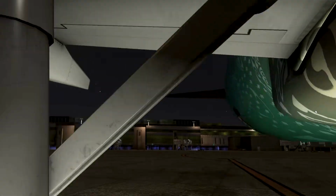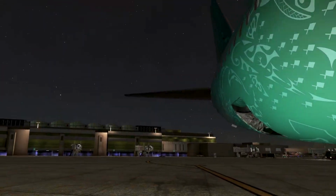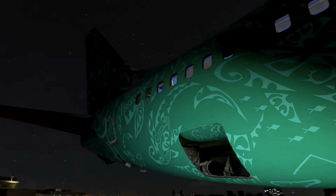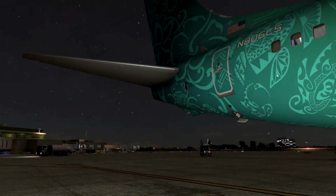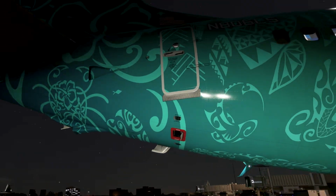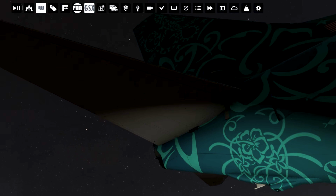We're taking the Polynesia 1. This is Polynesia 1, the Spirit of Polynesia. We're taking this aircraft to San Juan. The reason is this is our lowest aircraft in terms of hours in our fleet right now.